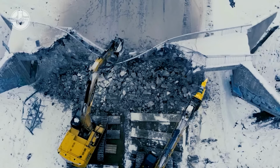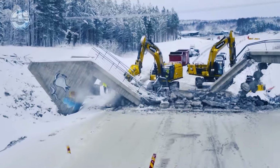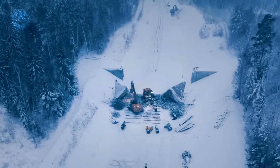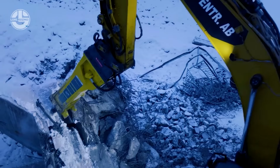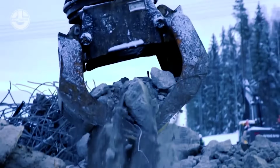Additionally, it can easily break heavy concrete at great heights and effectively destroy thick foundation walls thanks to its broad jaw holes and tremendous cracking forces. Because of its adaptability, effectiveness, and dependability, the Concrete Buster CB7500 has become increasingly popular among construction and demolition professionals worldwide.